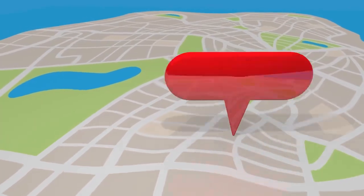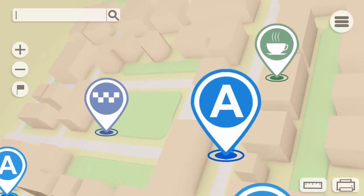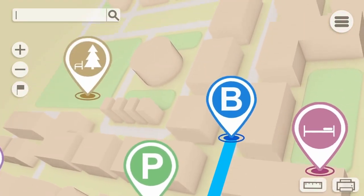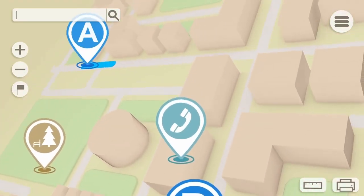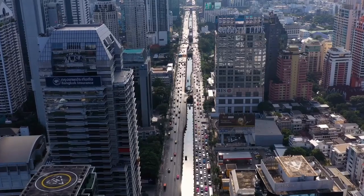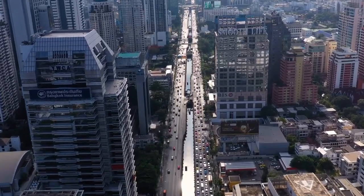Mapping and cartography. Surveyors contribute to the creation of accurate and detailed maps, which are vital for navigation, land management, and emergency response planning.